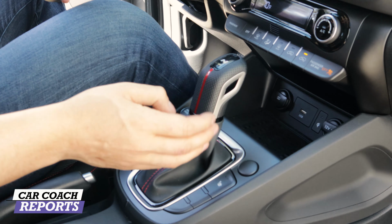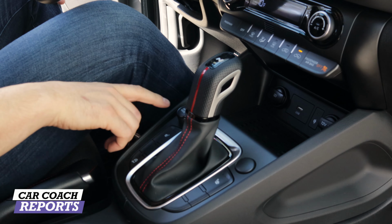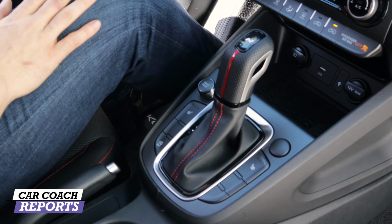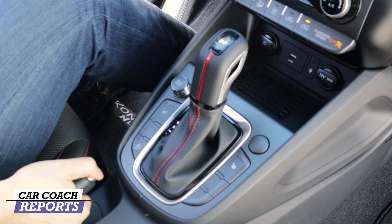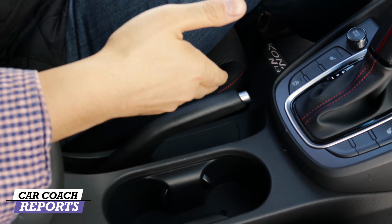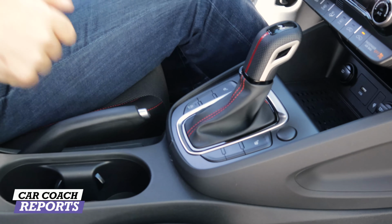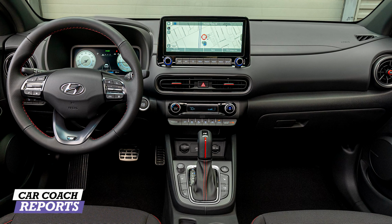The gear shift is apportioned in really nicely perforated leather. It's got the awesome little N-Line badge on it. Your driver mode switch is down here, and this does have heated seats, which is really nice. And the one thing I really love about this vehicle that you don't see on a lot of cars anymore is an actual handbrake. Why did we ever get away from actual handbrakes? Bring these back. That way we can slide really hard in a snowstorm. They're super awesome.